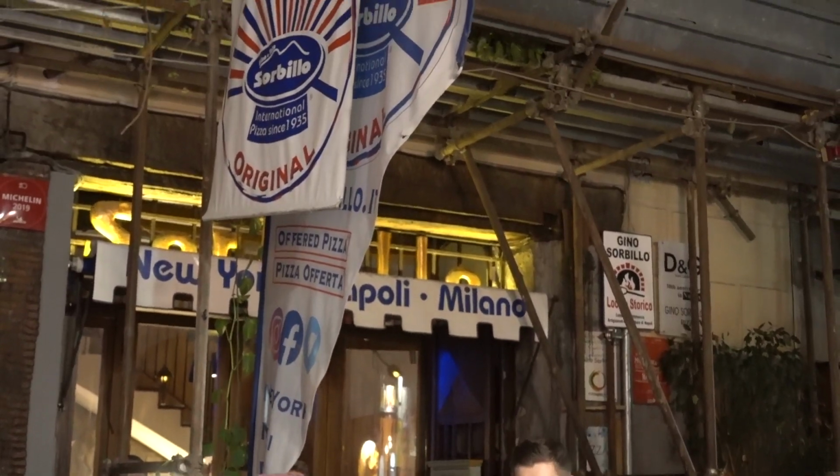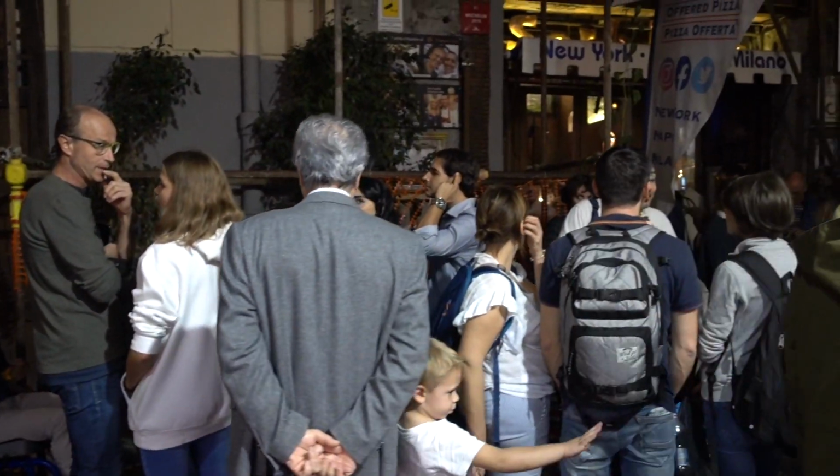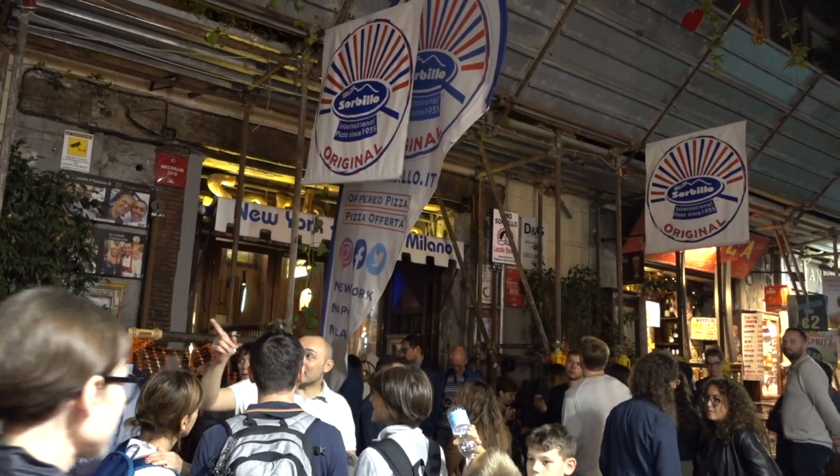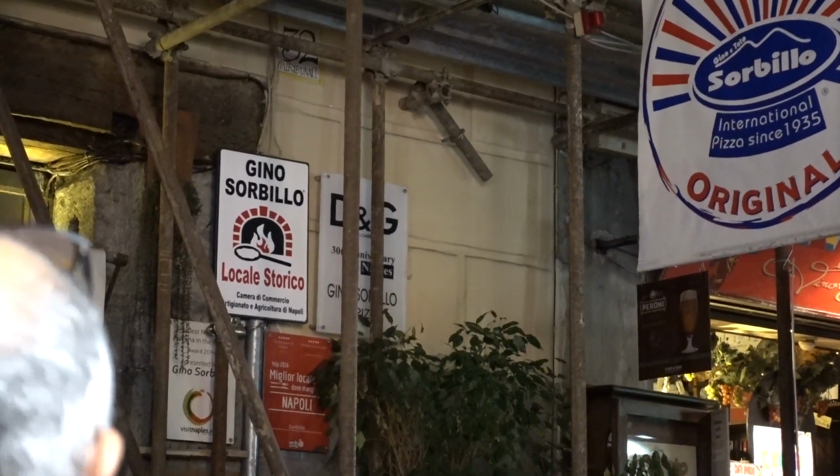So as a part of our checking out the pizzas of Napoli, we decided to eat at a place called Sorbillo's. Gino y Totò Sorbillo. And it is so highly decorated. If you look at the outside, number one, there's always a line. Always a big line, which we were told was going to happen. Yeah. And number two, you can see the Michelin star, and there's some kind of a recognition.